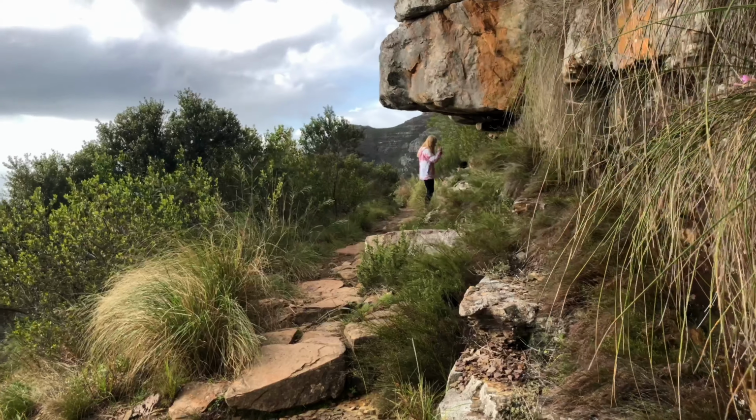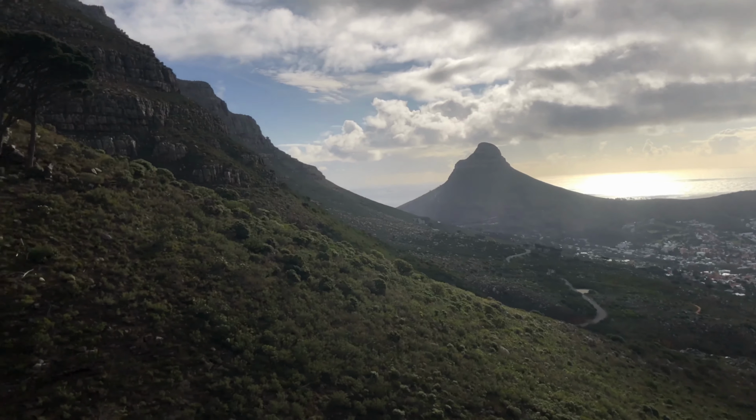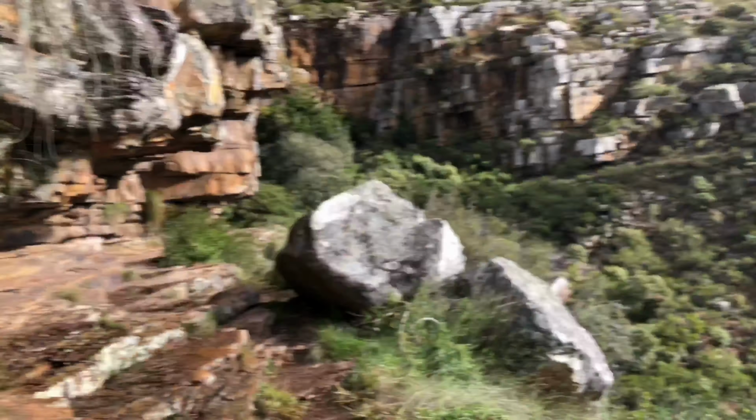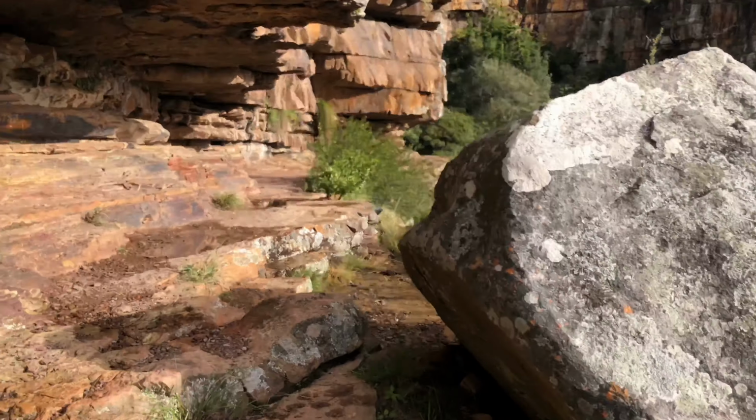So we've got a photo shoot happening over there, which I haven't been invited to. That's Lion's Head again. And this is one of the most magical parts of this walk.